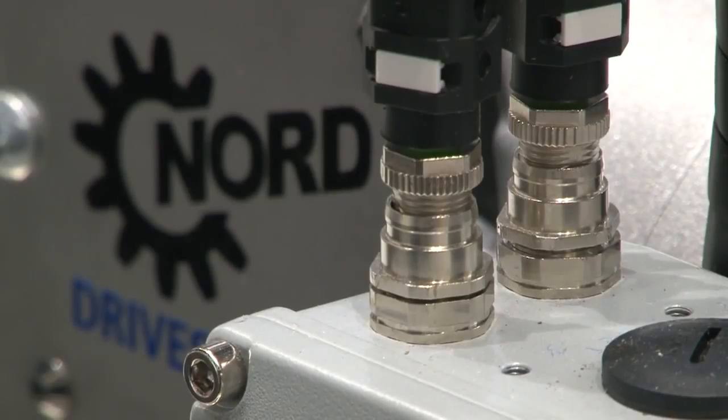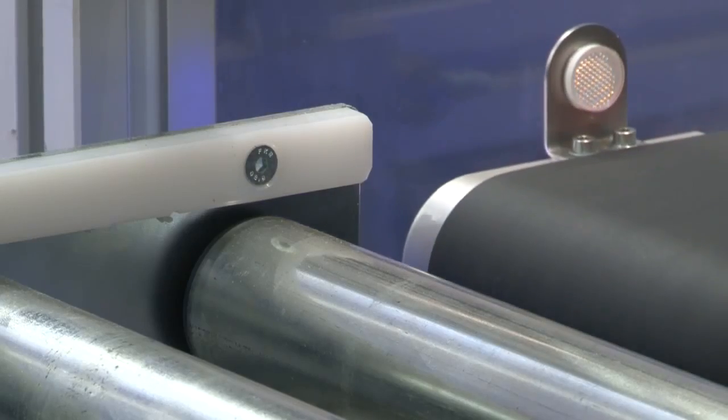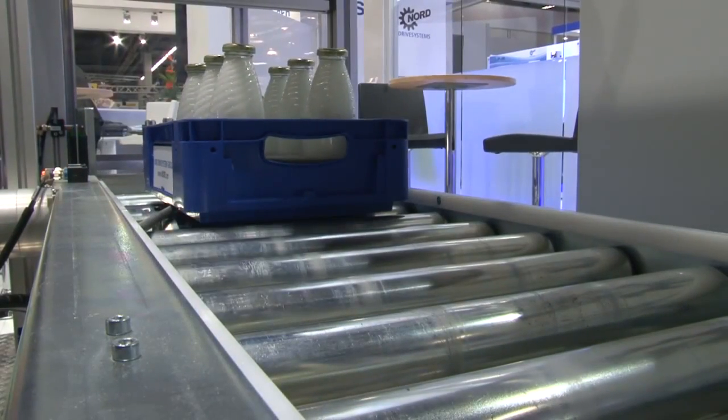NORD is offering the distributed drive in a modular system, motor-mounted inverters and starters, or wall-mounted inverters and starters. NORD will also provide the entire system with a distributed inverter, geared motor, and the needed cables for the connection.